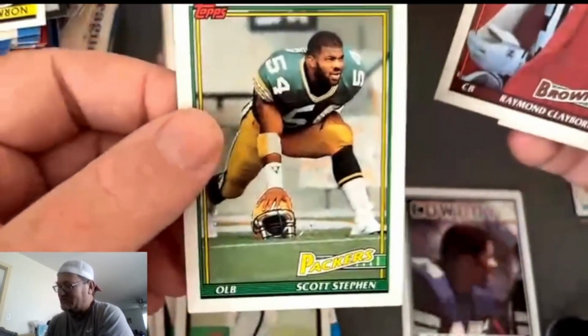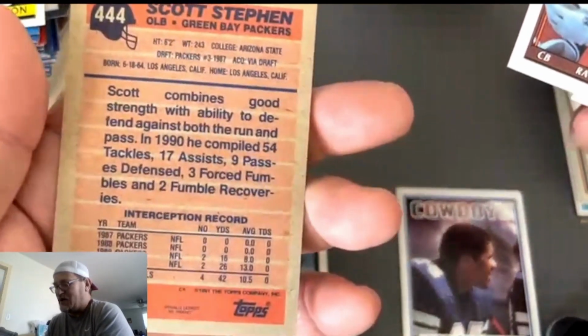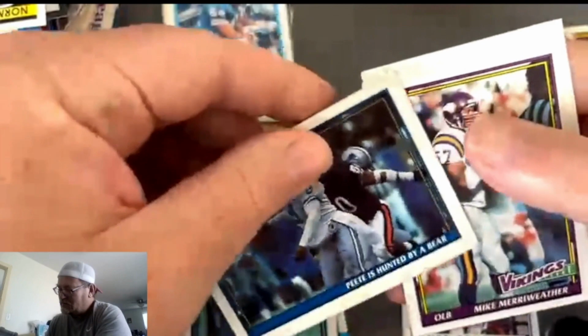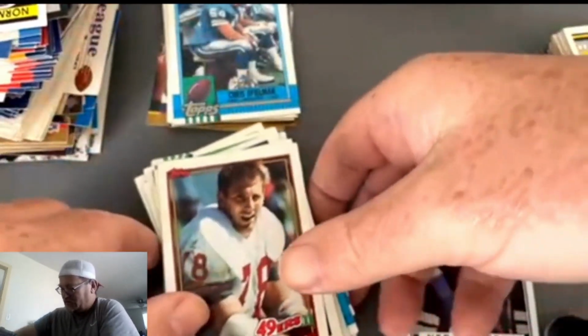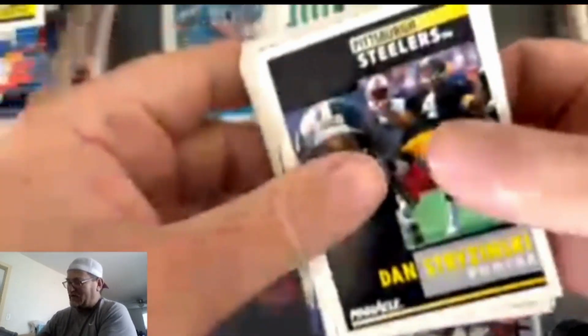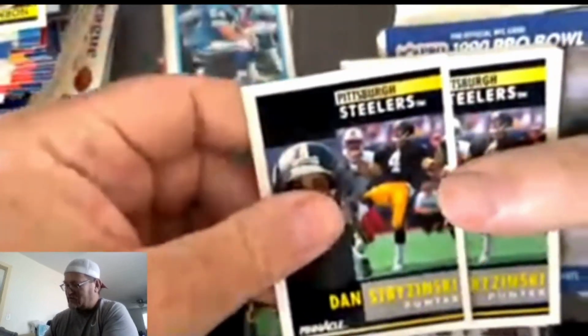Now some 90s. These are about 90, I want to say 91, 92. Dwayne Beckett, Merriweather, Pierce Holt. One stack down. Have about three stacks to go. Just thumb through them real fast. Some more Pinnacle. Looks like another collection of Dan.